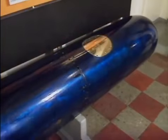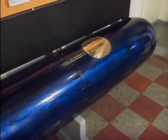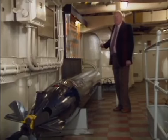At the front end, the sharp end, the warhead, 800 pounds of explosive, detonated normally by a magnetic or contact pistol. The really devastating thing about an underwater explosion was what's called the tamping effect of the sea.